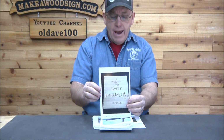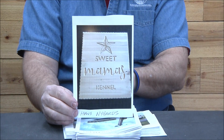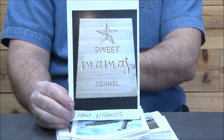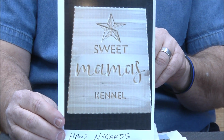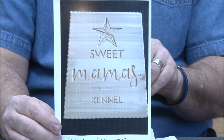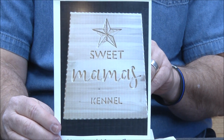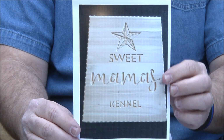Here we go. Hans Nygaards from Sweden. Sorry about the shakiness there. He's only been carving for a few months, so that is really, really good. I like the natural look. You can't see it from a long ways away, but I really like the natural look. And it looks like he's using a flat bottom bit. Very nice job, Hans.